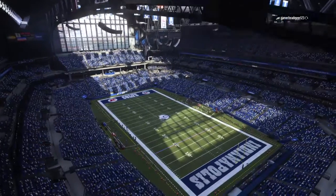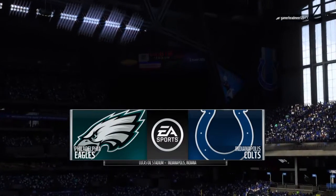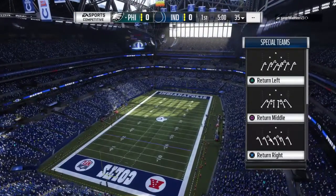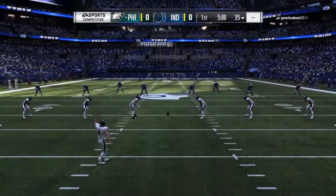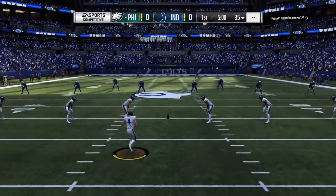All right, much appreciated, Coach, as we welcome all of you to our exclusive coverage of the National Football League on EA Sports. Just a short time ago, smoke from the pyrotechnics filled the dome as the Colts made their way out of the locker room. We're set for football as the Colts get set to match up with the Philadelphia Eagles.